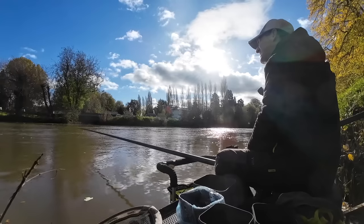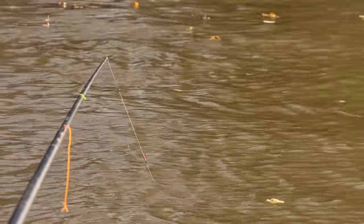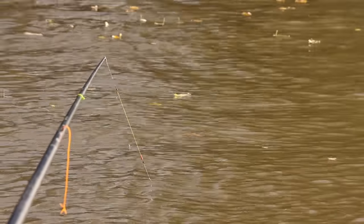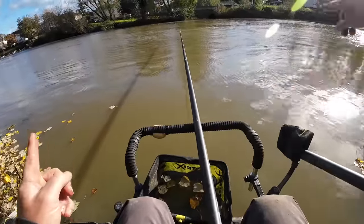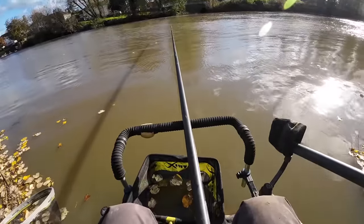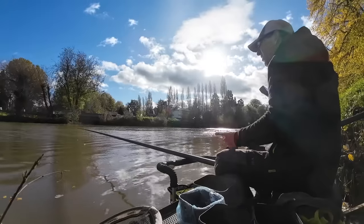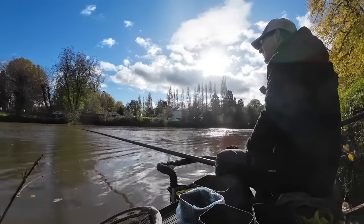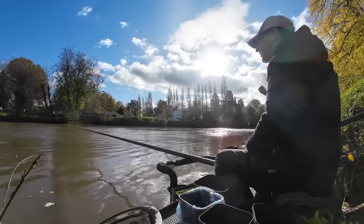Any more than that's a bonus. And obviously the other things we can do is lengthen our hook length or shorten it. Probably more inclined to lengthen it than anything. And I do know sometimes you can add a couple of shot on your hook length if you think it's coming off the bottom a bit too much. So that's another option as well. But I've gone with about a 60 centimetre hook length to begin with. Yeah, we could definitely lengthen it.